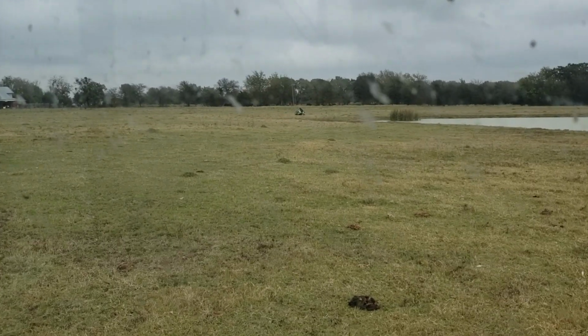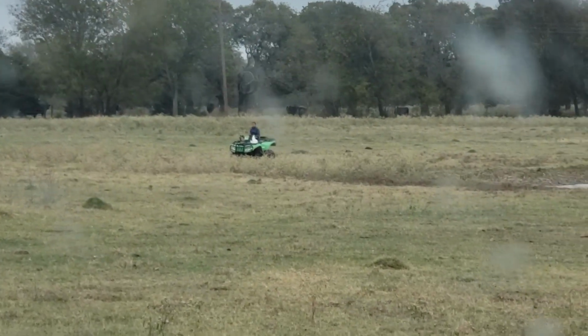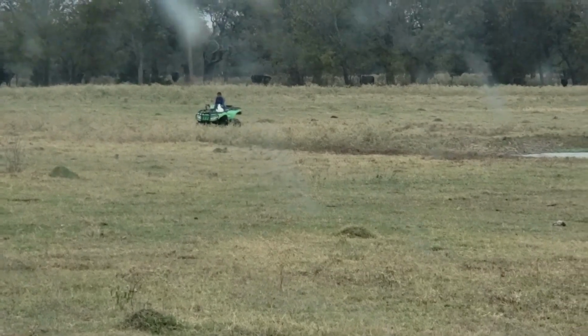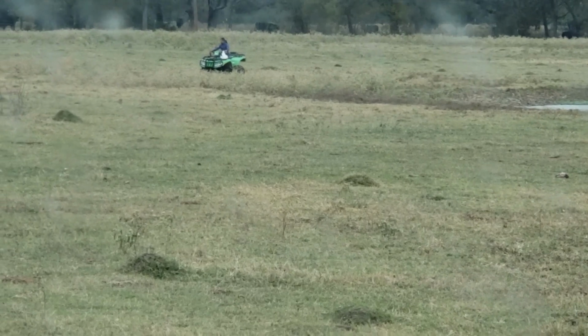She helps me no matter where I'm at. She's on the four-wheeler checking the field for trash and debris. She's pretty cool, boy. She likes to be right there in the game.